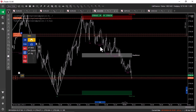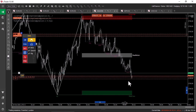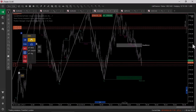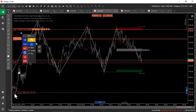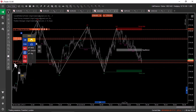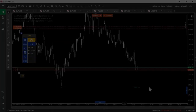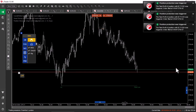As anticipated, this BOS initiated a downward move, resulting in subsequent BOS formations. To keep the video from extending, I'll adjust the TP of the third trade for quicker execution. Okay, all 3 trades have reached their TPs.